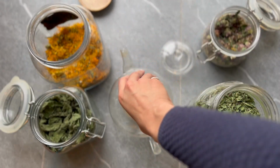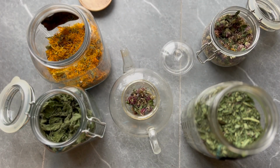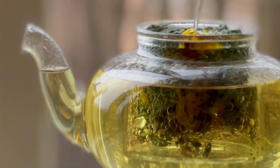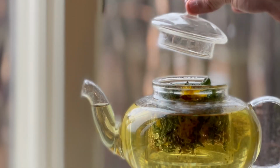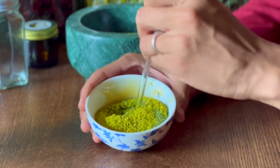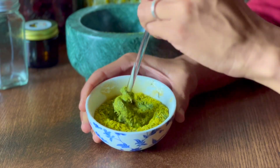Red and white clover are used to help balance hormone levels during menopause and may also provide benefits for other hormone imbalances. And taken daily as a tea, the leaves and flowers of clover can help to improve chronic skin problems. Now let's talk about some topical herbal remedies for the skin.